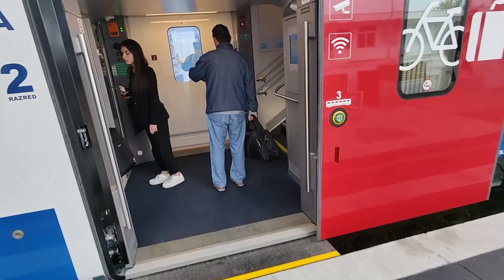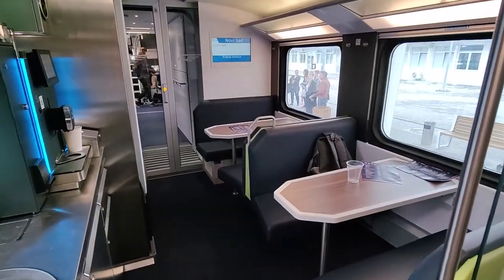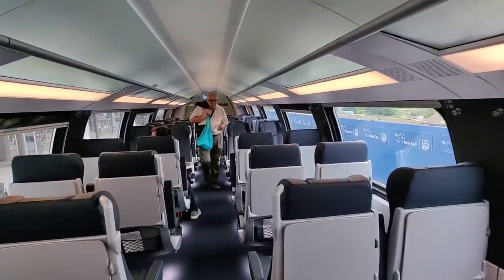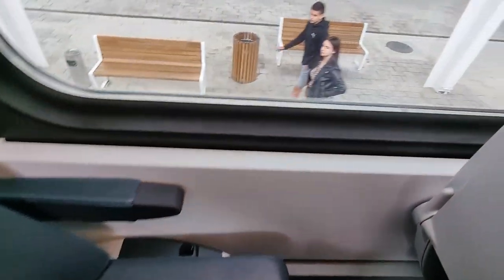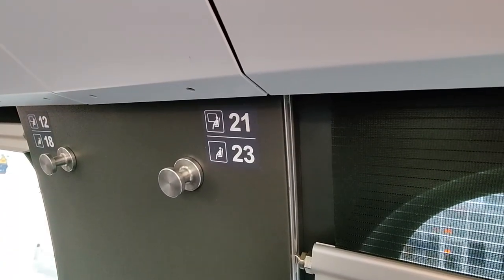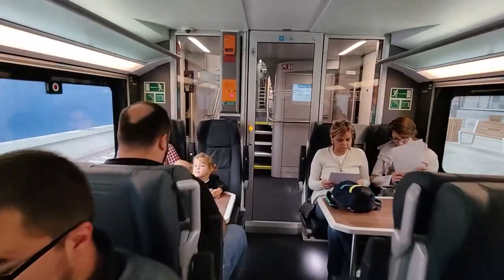The train is now ready for boarding, so let's head on board. And here we are at my seat, number 21. We'll take a look at the seat a bit more in detail after we depart, but before we do that, let's have a look at the rest of the train.